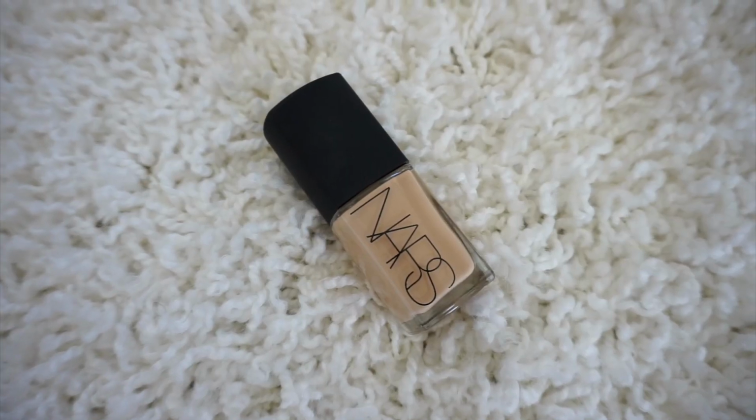So I'm gonna start out with foundation first because I got 2 of them. Years ago, I used to use the NARS Sheer Glow foundation, and this is what that looks like. I got it in the color Punjab, and I don't remember liking it. I'm pretty sure the last time I used it, I was thinking like there's so much better foundations out there.